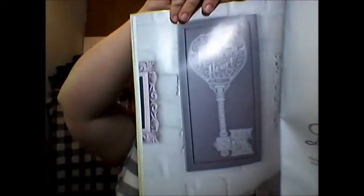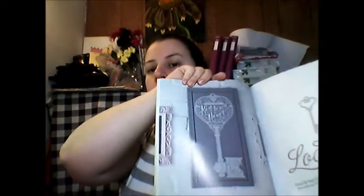I only looked at this briefly and then I set it down. Oh, this key. Oh, this is adorable. Key to my heart. Everlasting love. Soulmate. Best friend. Forever together. Adorable. Oops, sorry. It's really quite large, it looks like.